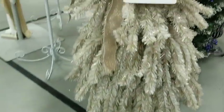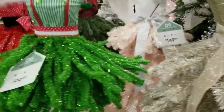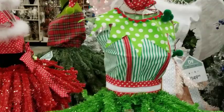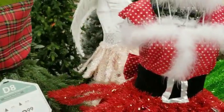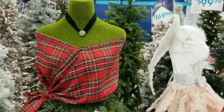So guys, I thought I would bring you along with me as I browse the aisles at the AtHome store. They have been putting out their Christmas decor for the past couple of months, and they finally have put out, I will say, pretty much everything. So I thought I would bring you along so you can take a look, see what's repeated and see what's new, and maybe get some inspiration from some of the decor that they have.